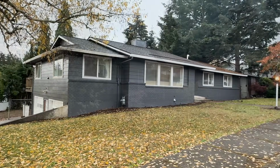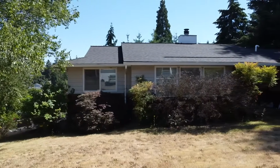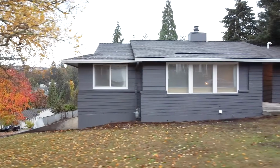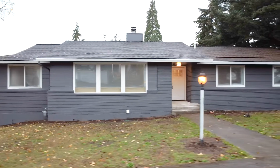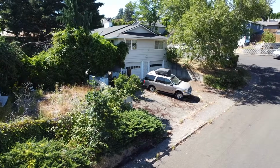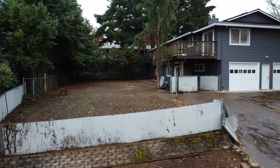Already outside, it looks phenomenal. I mean, you couldn't really even see the front of the house. There was so much shrubbery in front here. So we got rid of all that. As you can see, new exterior paint on it because it was super, super worn. Over in this area here, there was also a bunch of shrubs. All in all, the exterior is looking awesome.